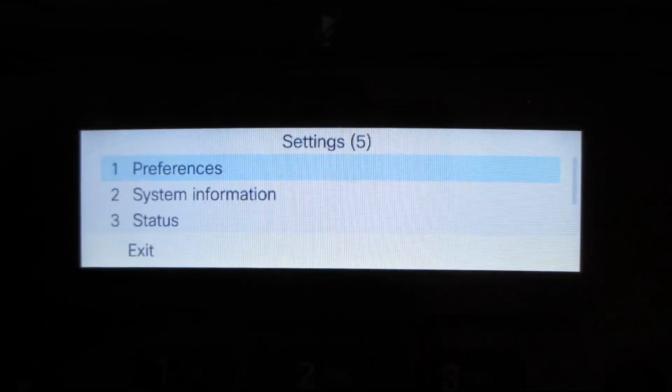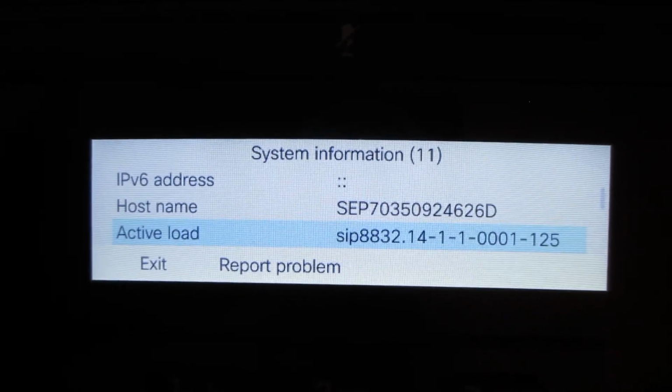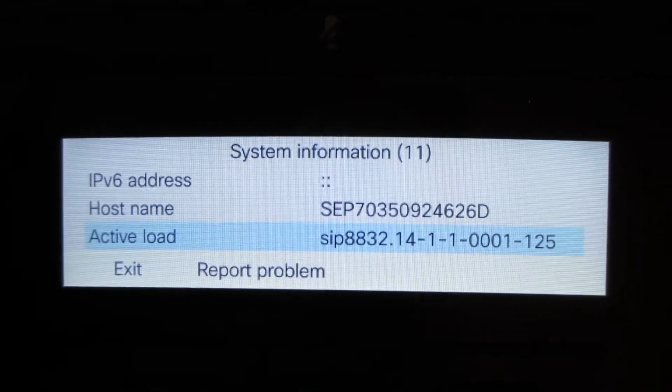Okay, we're going to go now to the phone settings. We're going to check the phone before we migrate it to see what it has. Okay, it has the SIP 8832 Enterprise Firmware 14.1.1.